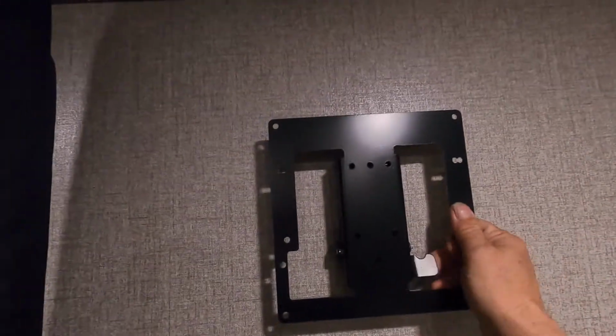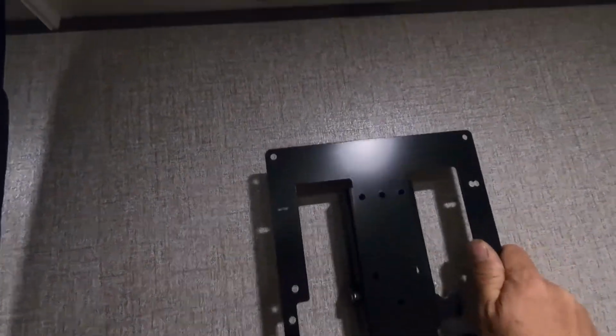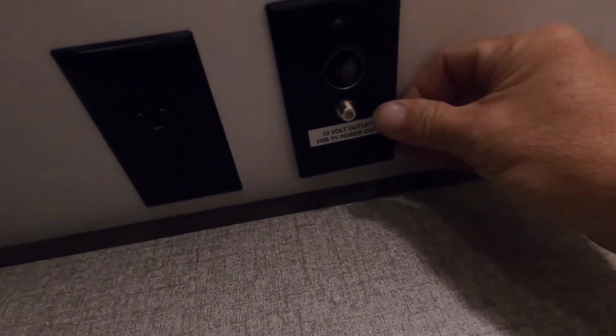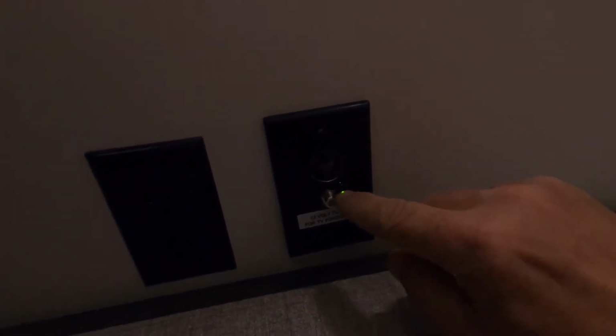Here's your cable hookup. Here's the TV mount. I told you that you can remove and put that outside. Up here, 110 and cable. When you get to the campsite, push that green button in, make sure that's on. That's a digital channel enhancer to allow you to pick up more channels.